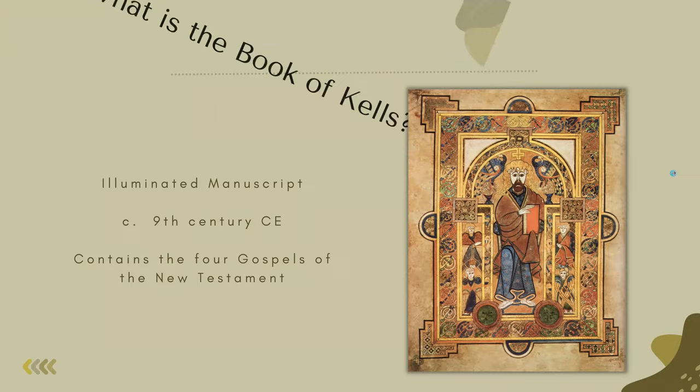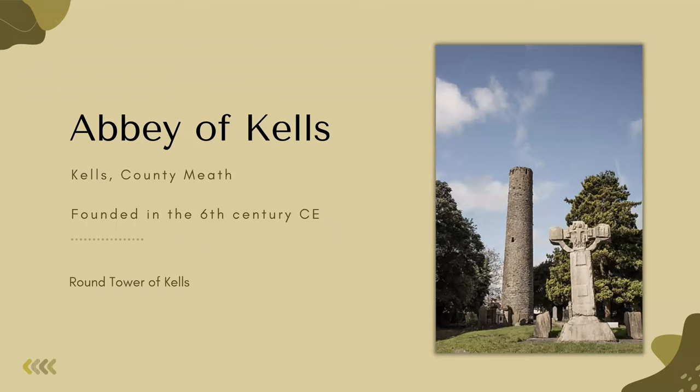So the Book of Kells gets its name from where it was built, the Abbey of Kells. It's in County Meath in Ireland, and this abbey was founded in the 6th century CE by a saint named Saint Columba, and he is basically a version of Saint Patrick. He brought Christianity to Scotland and Ireland in the 6th century, and so according to records, he was the one that helped found the Abbey of Kells. He might not have had a direct influence on it, like he wasn't there every single day, but he definitely helped instruct the people that were building it on where to build it, how to build it, how we can honor God with this space.